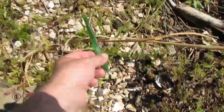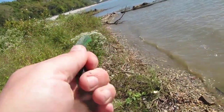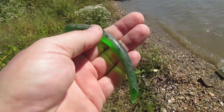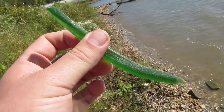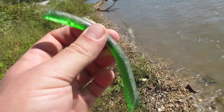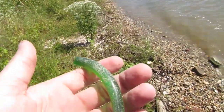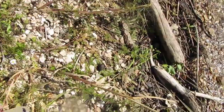Here's an interesting one. Piece of green glass that had dripped. This is slag, or I should start calling it Cullet. That's its actual name. Slag glass is something entirely different. Sorry about the sound. There's a lot of traffic on the river road today. But essentially this dripped down and over. The batch was no good for some reason. They broke it up, they threw it into train cars, and they brought it out here.